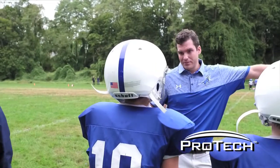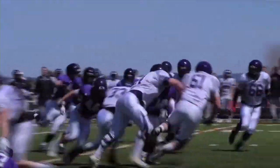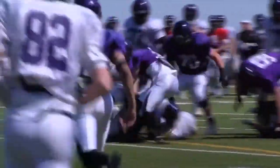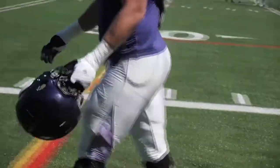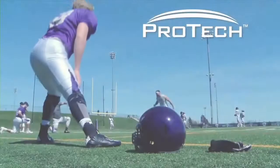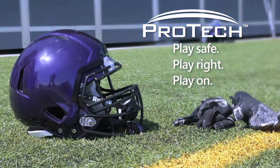so physical. Every day, we hear from more and more players, teams, coaches, league officials, and parents who recognize the safety attributes of the ProTech. We hope you'll join our team so that your players can play safe, play right, and play on.